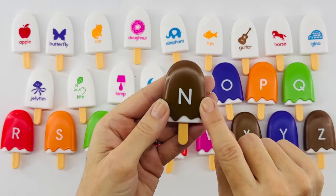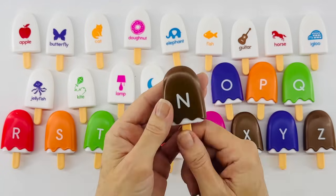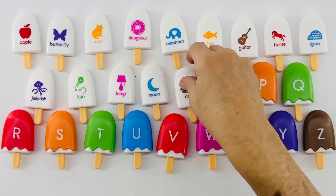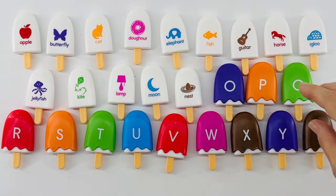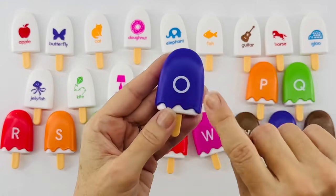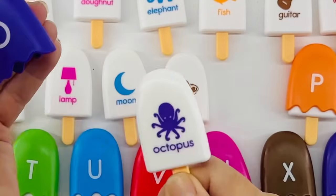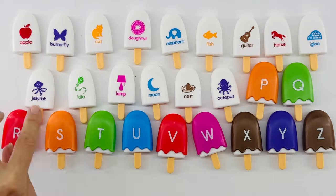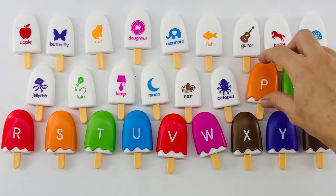This one was brown. Brown in Spanish is café. That's the letter N. N is for nest. M and N sound really similar, but they're different. This popsicle is purple. Morado. O is for octopus. Octopus lives in the ocean with the jellyfish and with our fish.